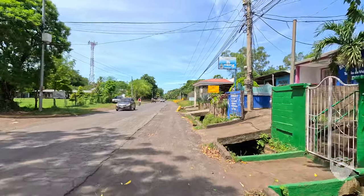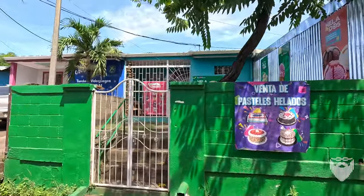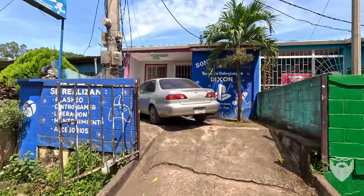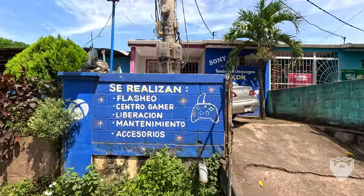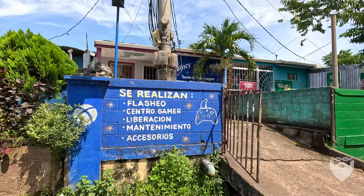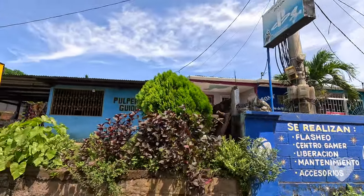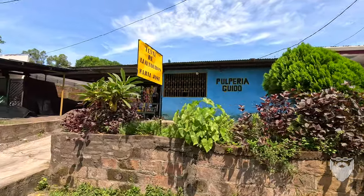Now, open field here on the left. Over here, we have an ice cream and cake store. This is a video game salon. So this is a gaming center, right? So you can come here and buy and play games, which a lot of people are like, there should be places for video games. There actually are all over the place.